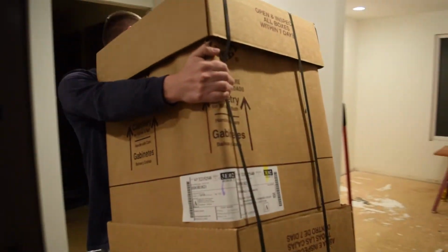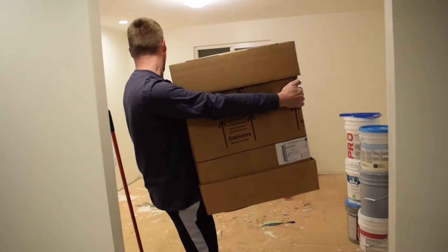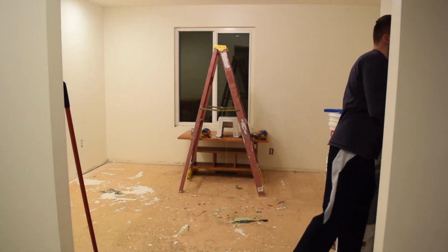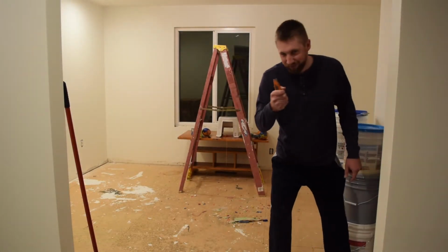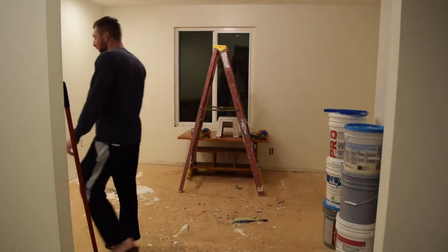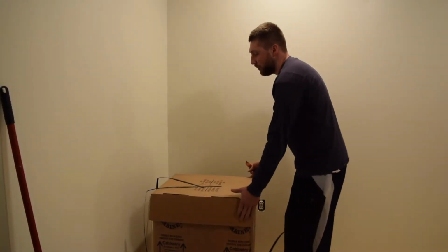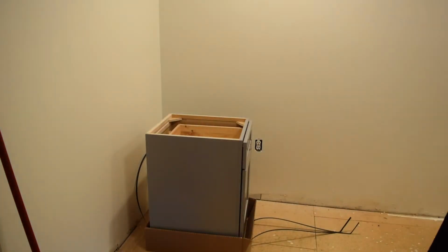So we got these cabinets from Lowe's this time. We tend to jump around from cabinet place to cabinet place. This wall here will have a wall of cabinets that are all 28-inch high. It'll have 2 desks and lots of storage.